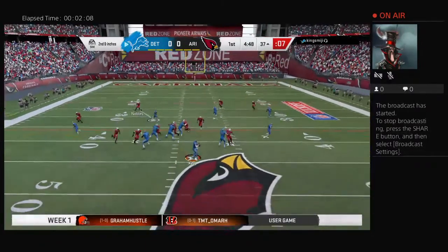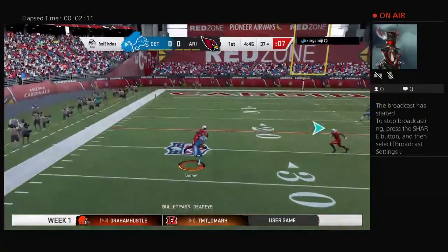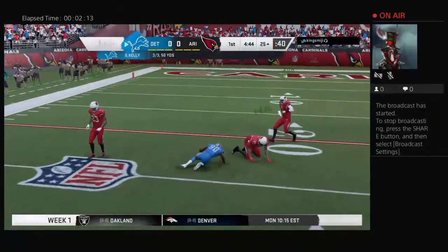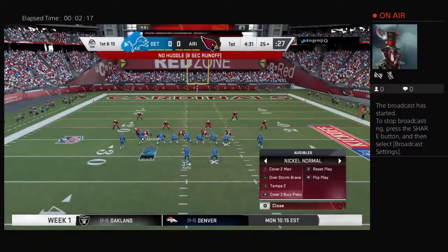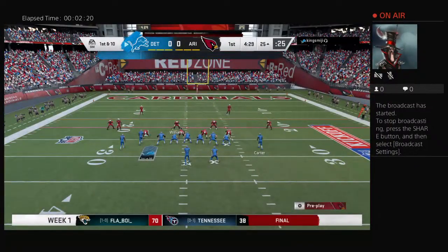Here's Kelly to throw. High throw, but he makes the catch. And they're going to have another first down as the tackle's made here at the Cardinals' 25-yard line.